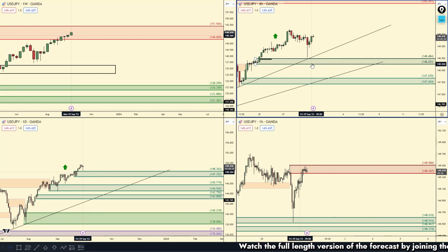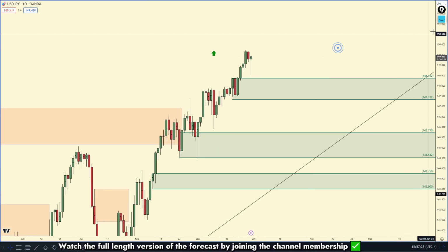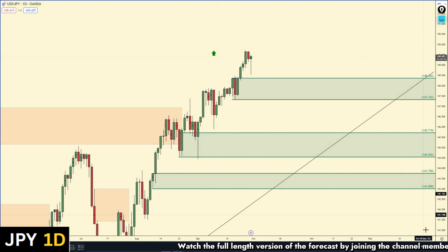I really don't have any zones for me to point out on the USDJPY, but if you go back to the daily chart, we do have this daily zone down here at 148.362, sorry. So we could continue to see a move off that zone, even if we do pull back. So if you do pull back and break through some of those zones, even on the daily chart, we have a lot of demand here that's going to be hard to get through, in my opinion, especially if we have this upward trend.